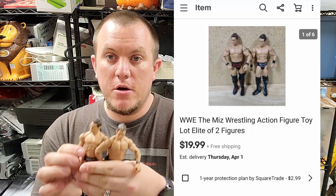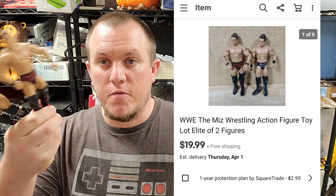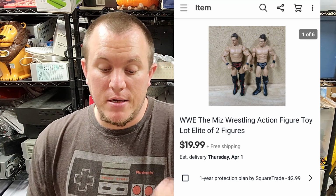So I'm happy about that. $95 shipped on that one. Two, the Miz action figures, little WWE guys here, just a lot of them together. They sold for 20 bucks shipped. They're from the big WWE buy, so they'll go out.